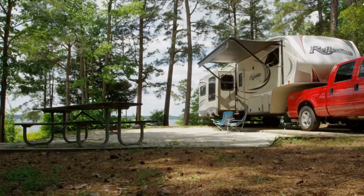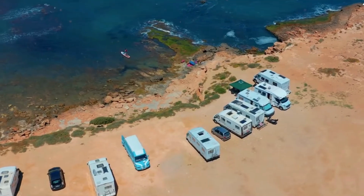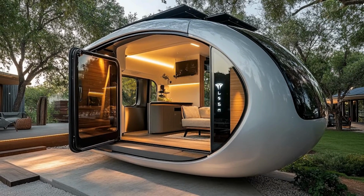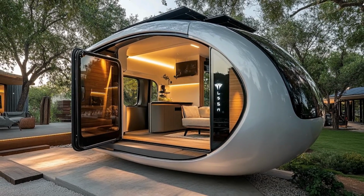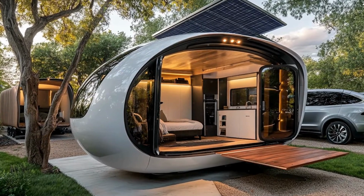Tesla's new solar glass roof powers the house with 4.8 kilowatt hours of energy per day, while the Powerwall Mini stores enough energy for 3 full days without sunlight. And when the sun's out, it runs off-grid, meaning zero utility bills for most of the world.